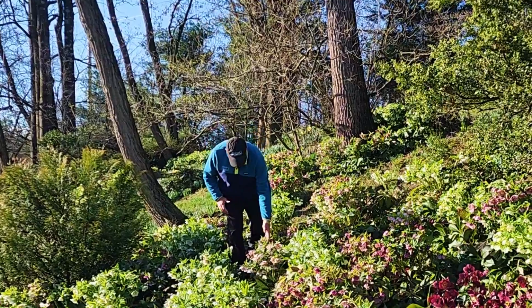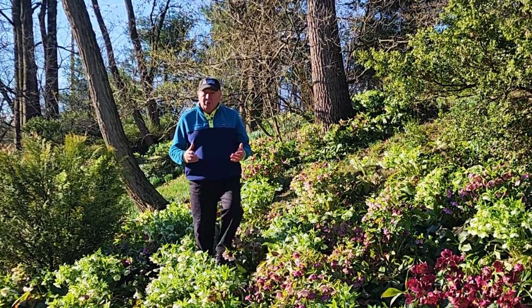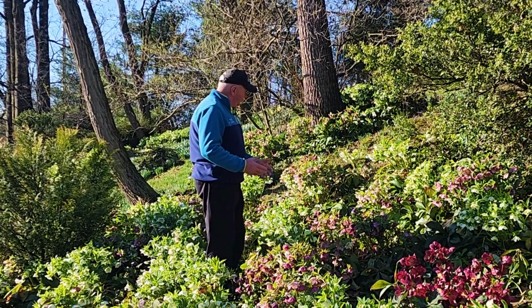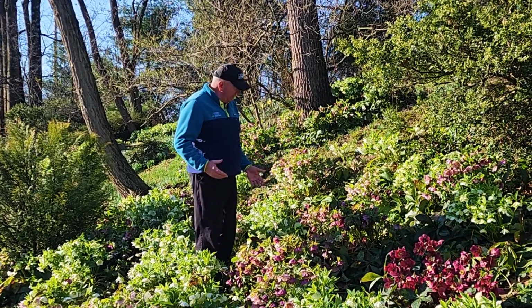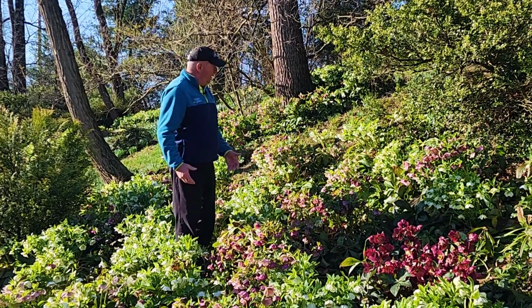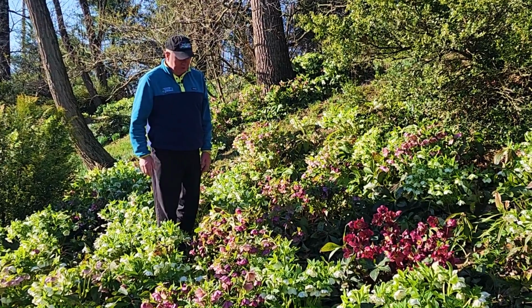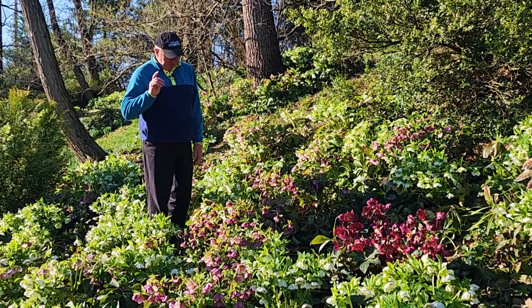And because the flowers on these plants are made up of what's known as sepals, which are kind of modified leaves, it means that they last a long time too. So as you can guess, we are big fans of hellebores in our gardens in this region.